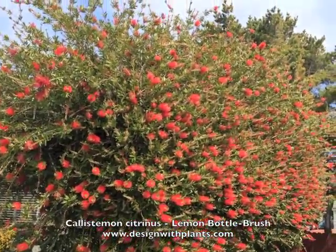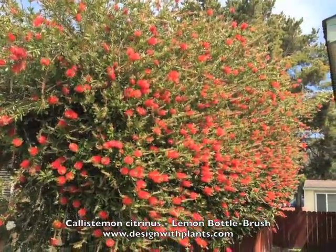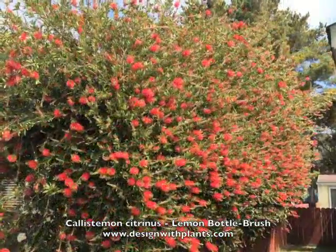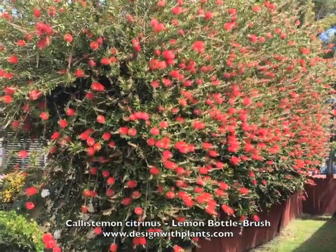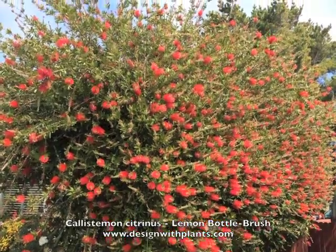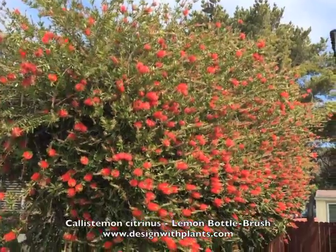Newer varieties like Little John, which are dwarf, are more popular because they fit in more situations. But if you have a larger area where you can use this, as you can see, it can be quite striking. And that is Callistemon citrinus, lemon bottle brush. Enjoy. Oh, one last thing: cold hardiness. It's cold hardy down to 15 to 20 degrees Fahrenheit.